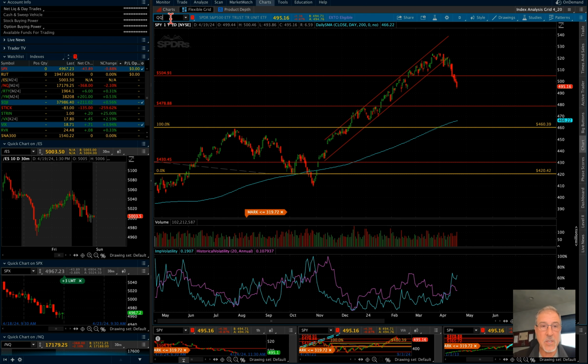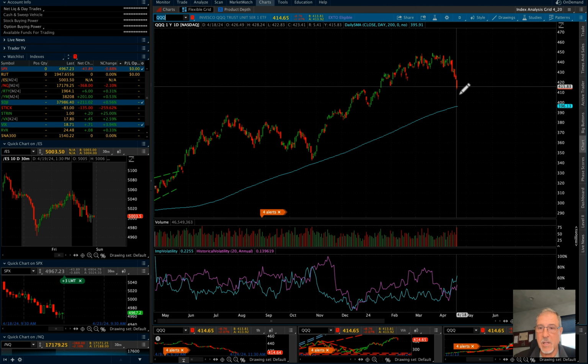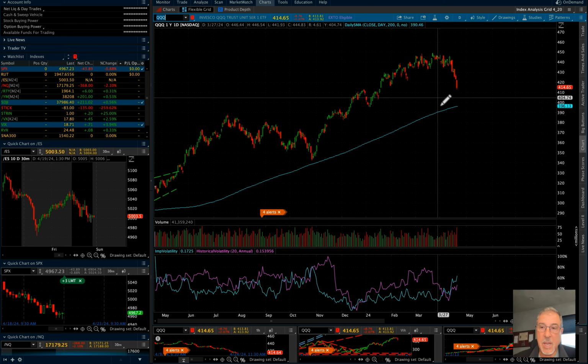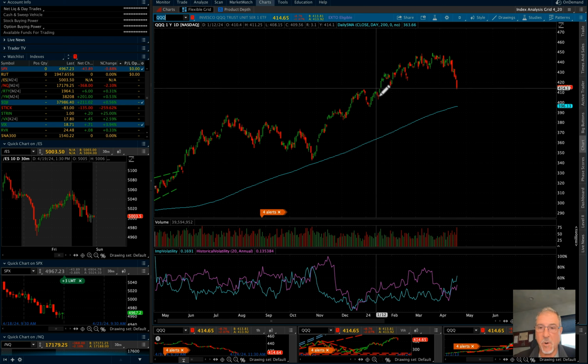Then if we look at other things like the Qs, this does look a little bit more like a capitulation sell-off. It's a much higher volume here. It's also at what I would consider to be a good potential support area, or a reversal area, right around this 415 range. Again, we'll have to see how that reacts on Monday. My expectation is it could sell off a little bit further below that and then maybe come back above that 415 by the end of the day on Monday. That would be a good sign for the techs, if you will.